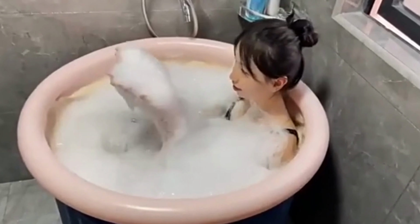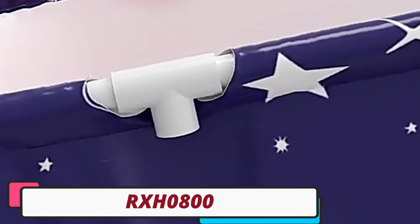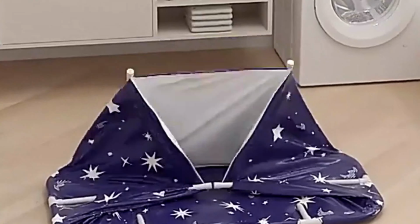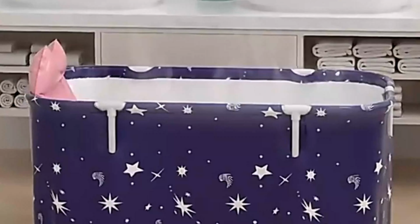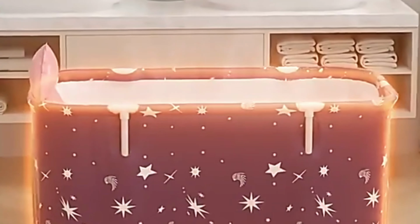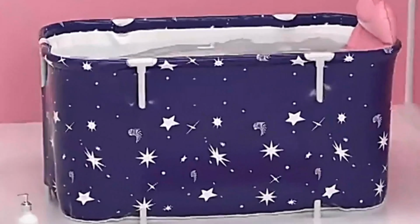Number 4. RRXH0800 Adult Folding Bathtub. The RRXH0800 Adult Folding Bathtub is a revolutionary product that offers a rejuvenating escape for adults seeking tranquility. Its unique folding design makes it easy to store and set up in any room, balcony, or on a weekend getaway. Designed for adults, the bathtub is spacious enough to provide a comfortable soak, allowing for a relaxing soak after a long day. The absence of a lid adds convenience, making it easy to access without cumbersome covers.